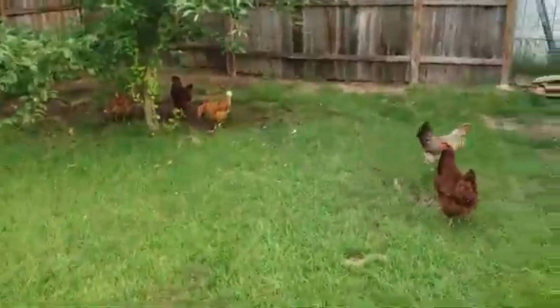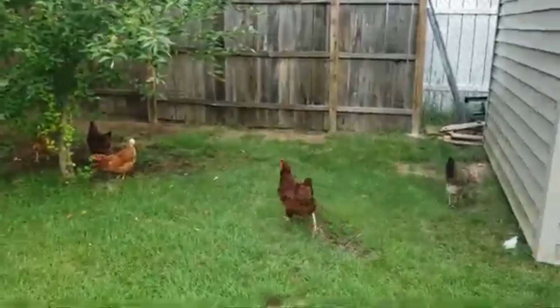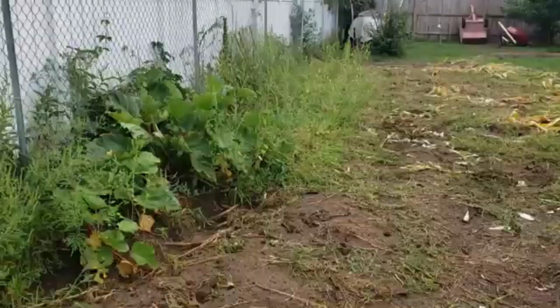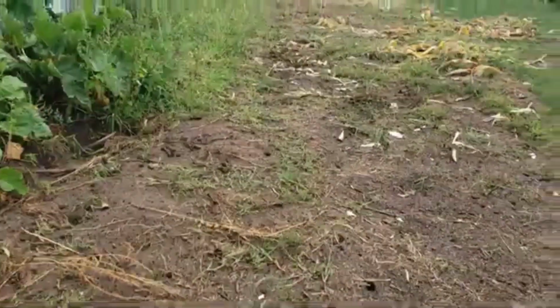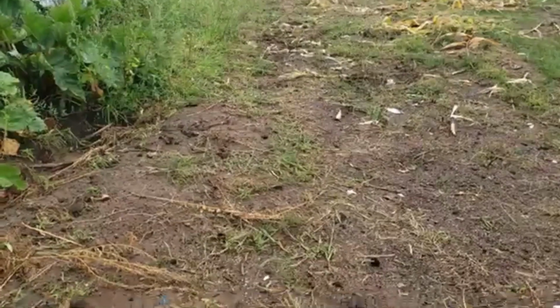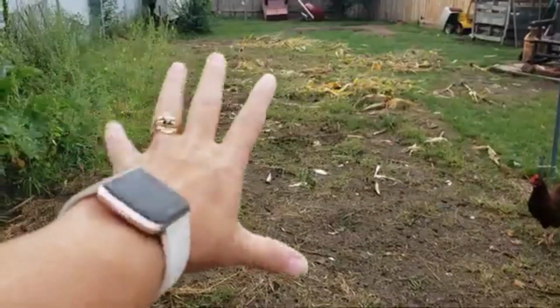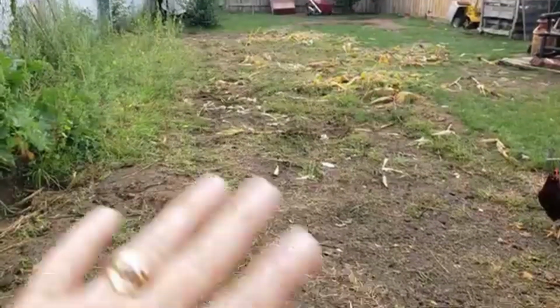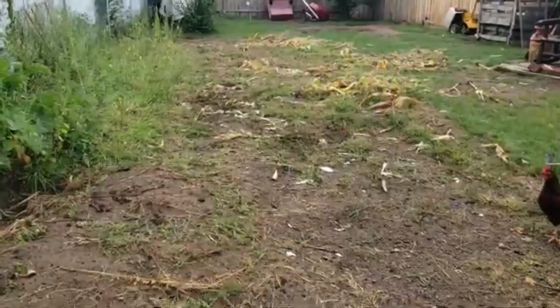And I've got my little ladies. They love to sit under this apple tree. Hey ladies. So yeah, this is now the garden. It's done. We ended up pulling up the plants. Over here is all the corn we pulled off. We did get a few, probably about a dozen ears of corn. We didn't plant a lot, so we did get some that got eaten.